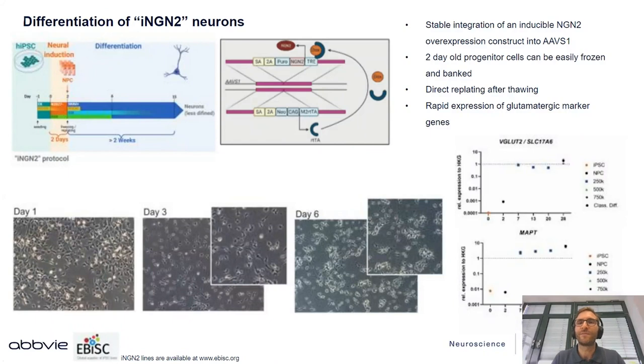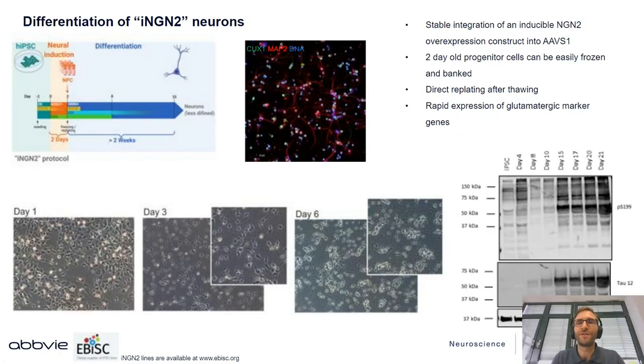And these cells show rapid expression of glutamatergic marker genes and mature marker genes, shown by real-time PCR at the bottom, but also by IF staining, and also by Western blot analysis showing tau expression as a mature neuronal marker.